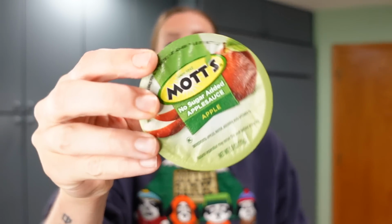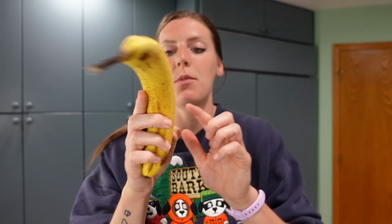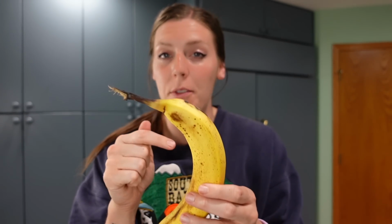So usually for something like this, I would use flour or something, but flour isn't 0 points. I'm going to use some unsweetened applesauce, which is 0. I think I'll use just a little bit of non-fat plain Greek yogurt. I'm gonna mash up some banana, which this one I'm not gonna be able to use at all because it has gone bad at the bottom, but I'll use half a banana pretty much.